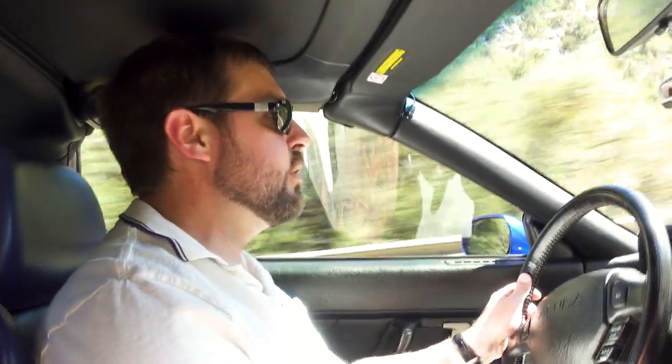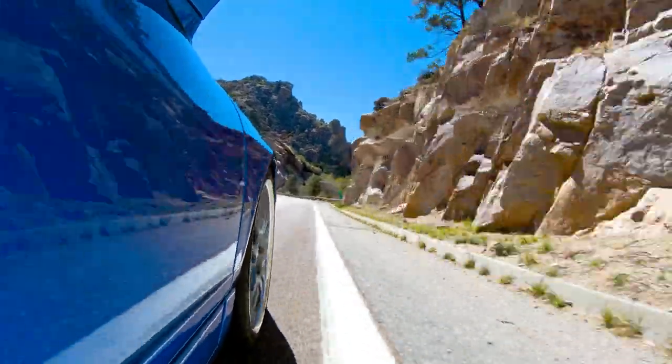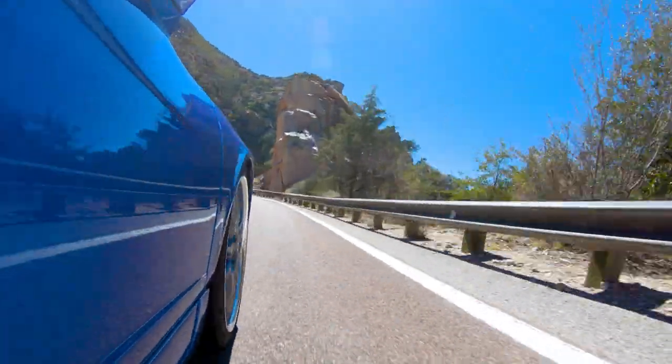The grip. This thing carries so much speed. The throws are super, super short and precise. The way this car picks up speed is phenomenal. It's not super intimidating. Like, the new NSX picks up speed so savagely.